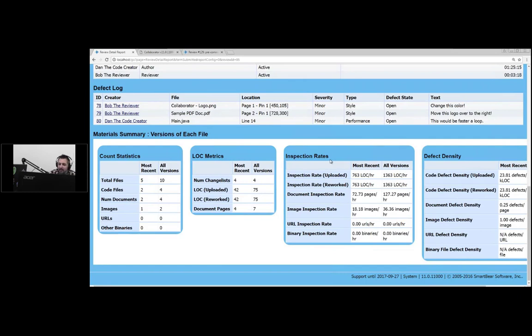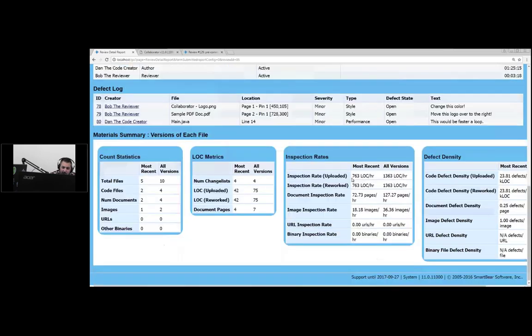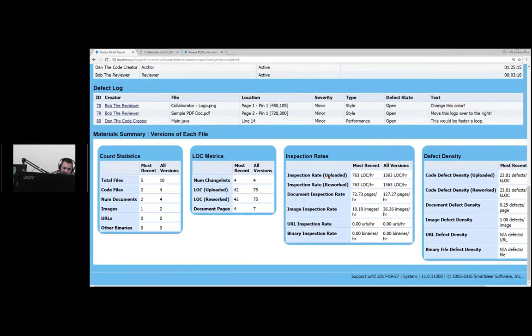And because we have that inspection rate, because we have that time spent reviewing, and we specifically break it out by user and by role, we can see that reviewer Bob spent about 3 minutes and 18 seconds reviewing code. Doesn't sound like he reviewed a lot of code, but maybe this is a small change. Well, we can take a look at what that means with a little bit more context, and we can see that Bob reviewed code at about 763 lines of code per hour. Bob could be really fast at reading. Maybe he just has an eidetic memory, but 763 is a little bit too fast.